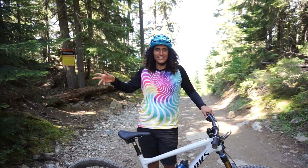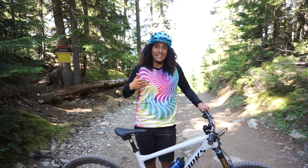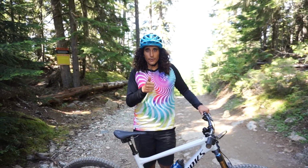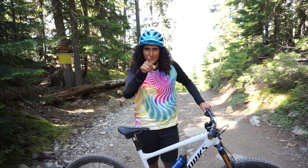Excited to take it down this trail, see how it performs over really chunky stuff, and see if it stays true to the Specialized name and just kind of the quality products that we've tested from them in the past. So I'm excited to put it through the ringer. We're gonna bring you guys along, and yeah, let's rip Golden Boner. Don't take that the wrong way.